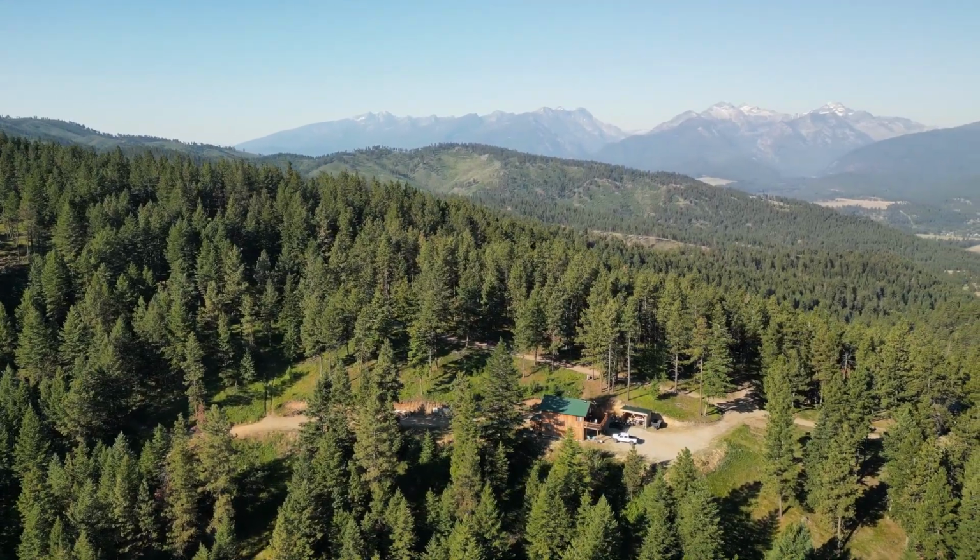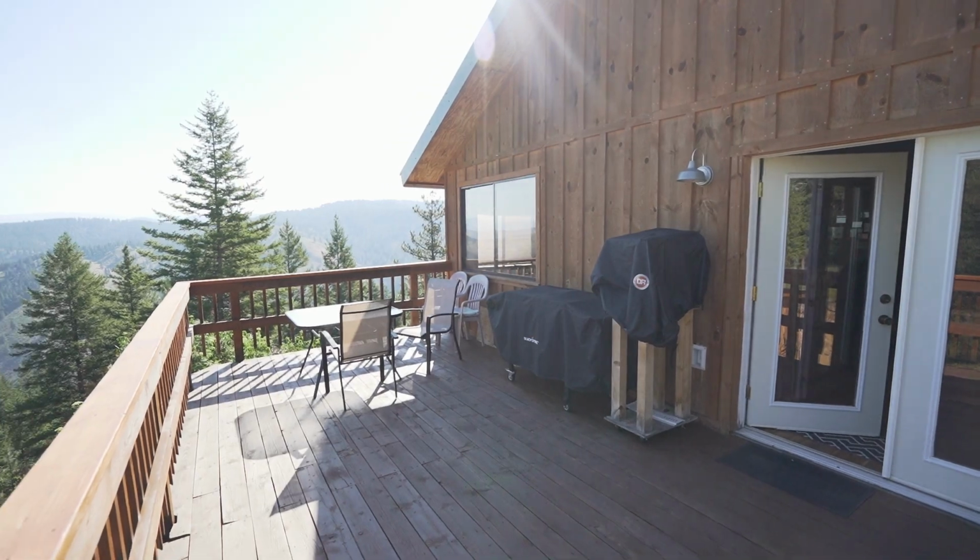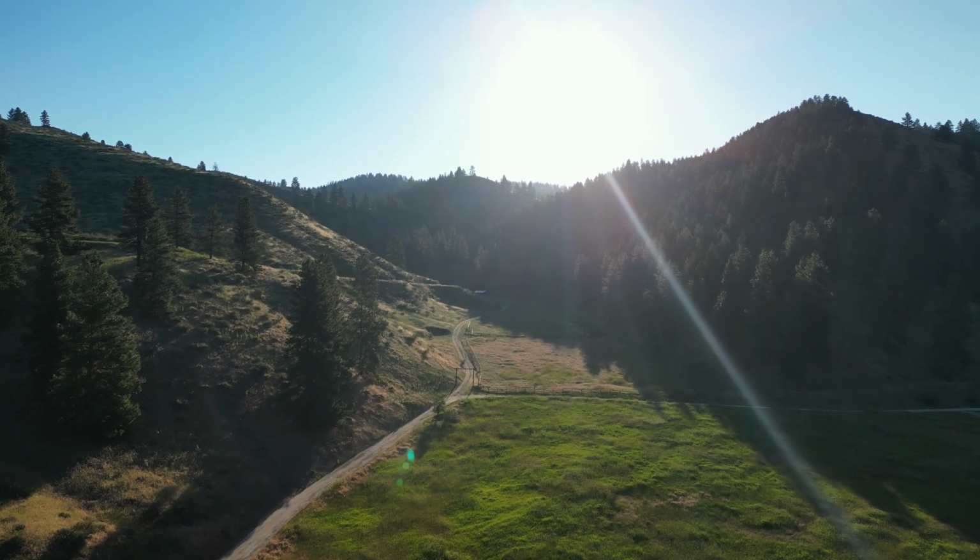And another huge benefit is the well. So they have a 20 gallon per minute well, and being this high on the mountain, if you've ever drilled a well way up in the mountains, sometimes it's really hard to get water. So 20 gallons per minute is awesome.